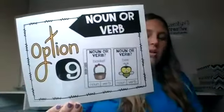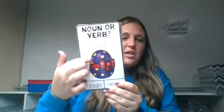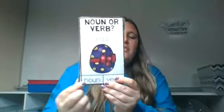And nouns and verbs are a very important skill that sometimes we don't necessarily get to when we're focusing so much on them reading that we sometimes neglect these in centers, and they're just as important. So you have nouns and you have verbs. It'll say the word, it'll have the picture, so they have 2 clues, and then they have to clip whether it's a noun or a verb.